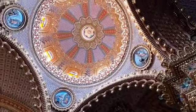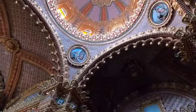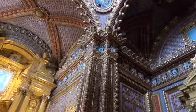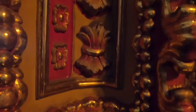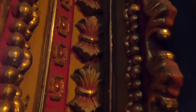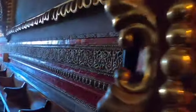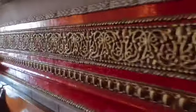The dome is finished in a Baroque style with gold painting. The decoration that you can see on the walls and the vaults and the domes is a combination of the clay sculpture technique of the indigenous tradition, combined with the European technique of plaster work. It's really, really remarkable.